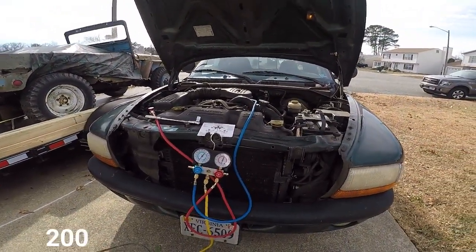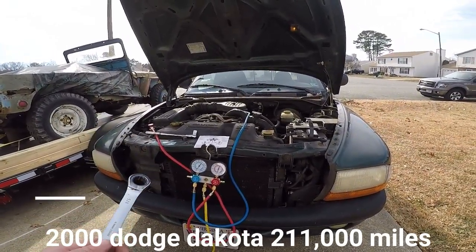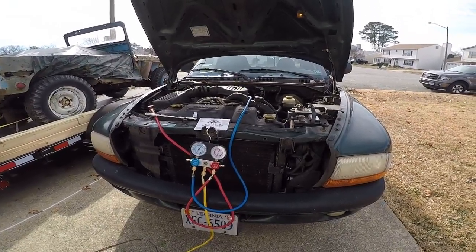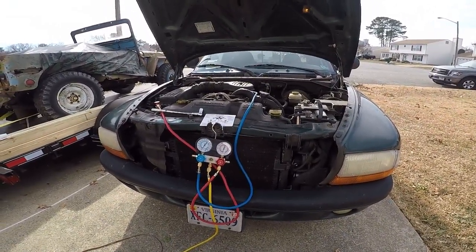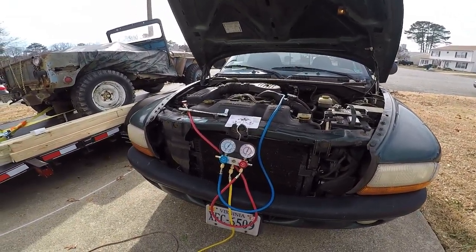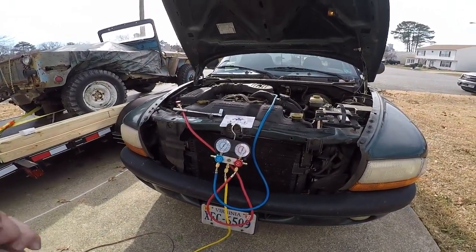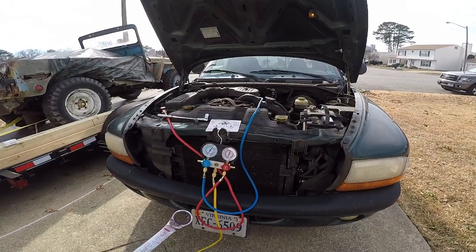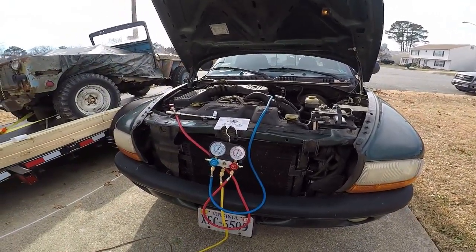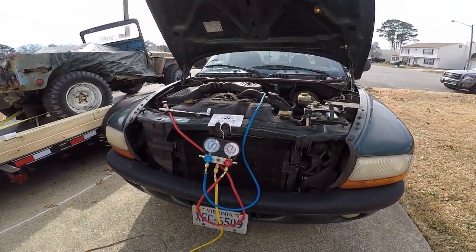Dodge Dakota. A friend of mine dropped it off the other day. A year ago, I put the heat in, and back when I did that, I asked her if she wanted me to do AC. She said no, so I didn't do anything about it. Here we are a year later, and now she wants AC. If I can't do this job and not have to pull that dash, then fine. But if I have to pull that dash, I'm not doing it.